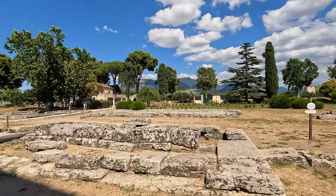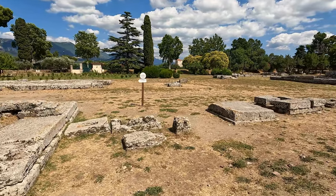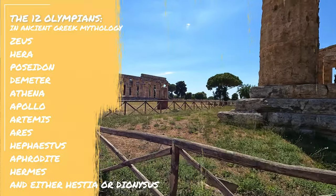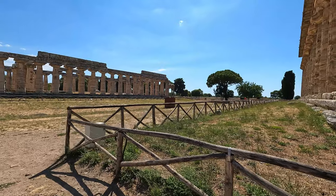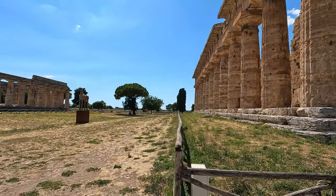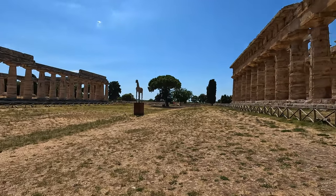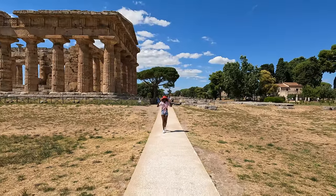In ancient Greek mythology, the 12 Olympians are the major deities or gods of the Greek pantheon, commonly considered to be Zeus, Hera, Poseidon, Demeter, Athena, Apollo, Artemis, Ares, Hephaestus, Aphrodite, Hermes, and either Hestia or Dionysus. Although Hades was a major ancient Greek god of the underworld, he was far from Olympus, and thus he was not usually considered to be one of the Olympians. These 12 gods were called Olympians because, according to tradition, they resided on Mount Olympus, the highest mountain in Greece, and Hera ruled over Mount Olympus as queen of the gods.